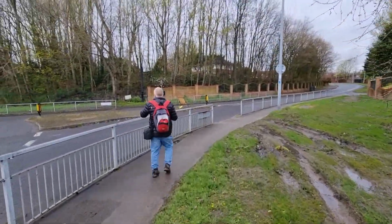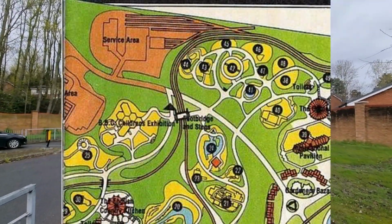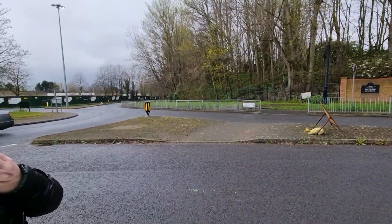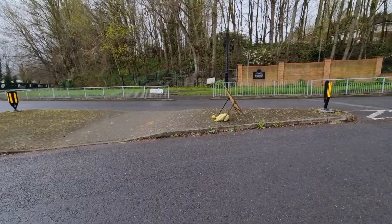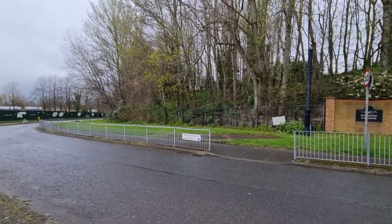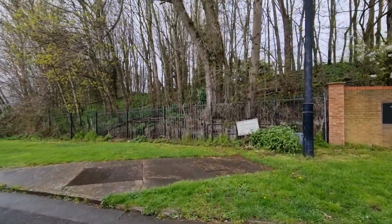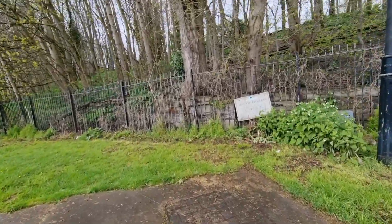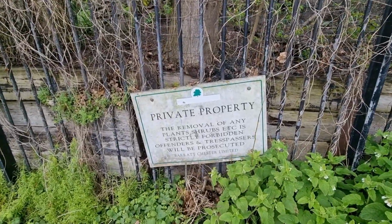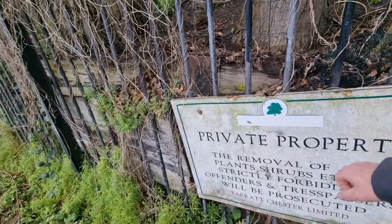Is it worth checking up there? No, that used to be an entrance, you know. Up here. So we're just coming up to another video, which I'm still in the process of making, which is Dingle Point. I did a trailer quite a while ago, and I'm still yet to finish the video. So there's a sign here. The removal of any of the plant shrubs in this strip forbidden, offenders and trespassers will be prosecuted. Barrett Chester Limited. That's an old sign, that. That's Barrett Homes, isn't it? Yeah, dead old sign.